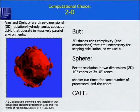If you had 100,000 zones in a 2D calculation of a sphere, to get the same resolution, you need 300 million zones in a 3D calculation. We are capable of doing that, but it's not the first calculation you should do. And you do it later. And so Kale was the code of choice in this case, and Steve over here was running Kale, and Rob was running Steve.